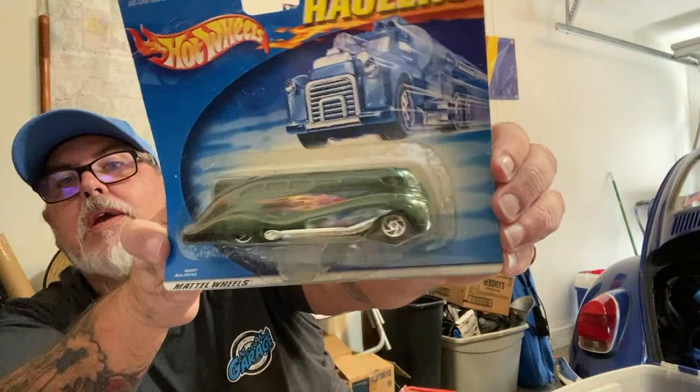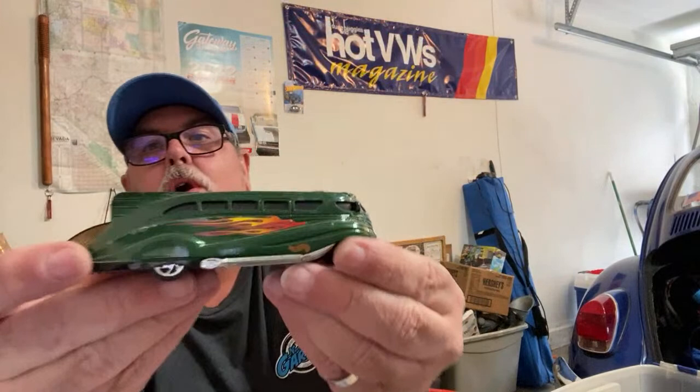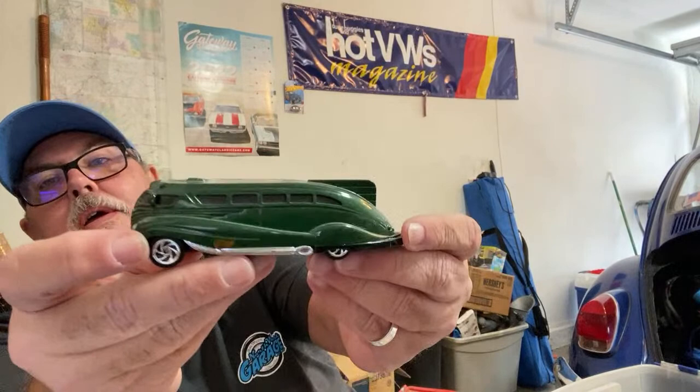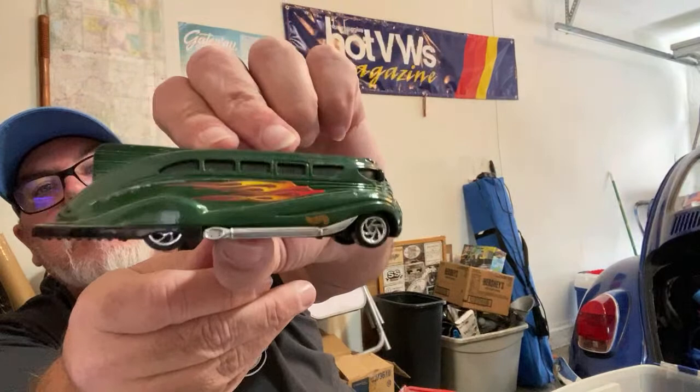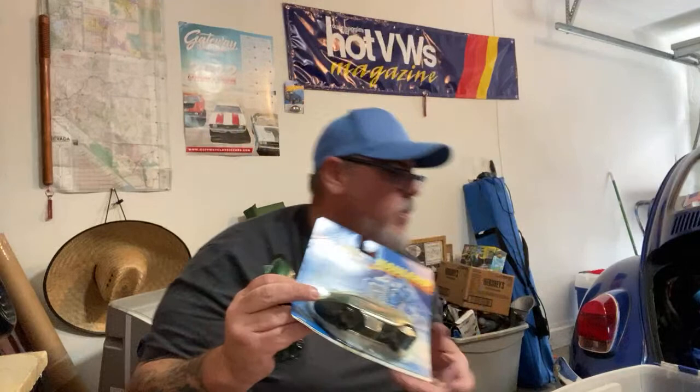I got an open one here somewhere. There's the open one. No flames on this side. I don't know if it fell off or if it was never there. It is just a sticker, and it's got the flames and the Hot Wheels on that side. And I think I got a small version of this too somewhere.